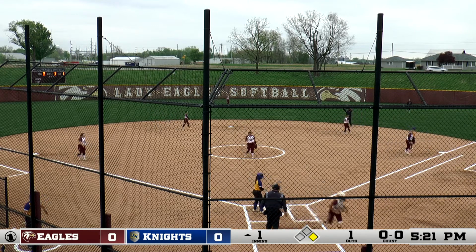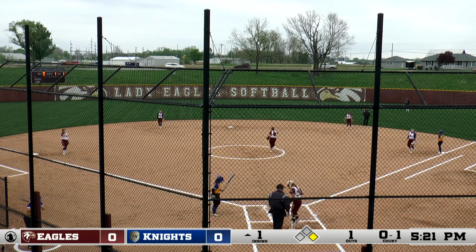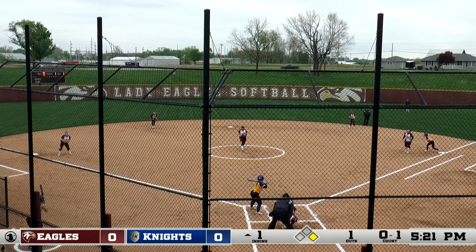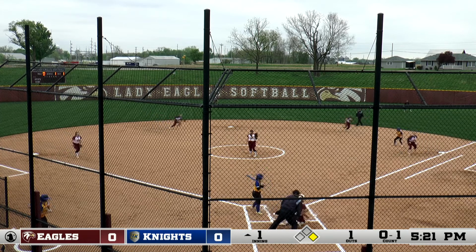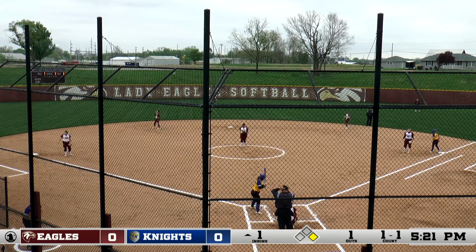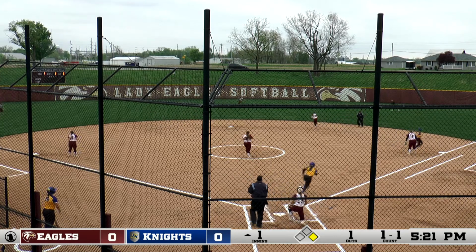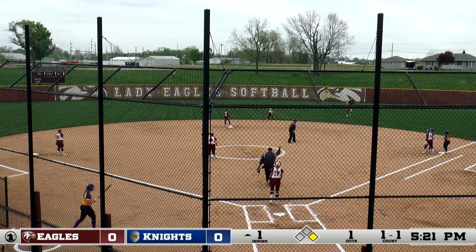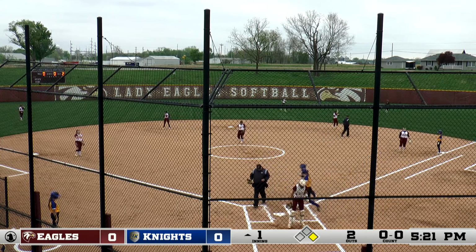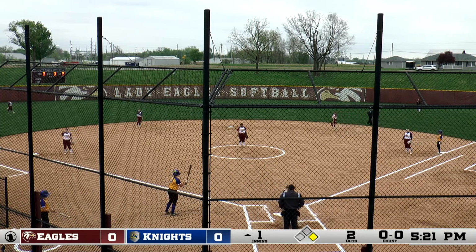First pitch fouled into the backstop for strike one, count 0-1. With Bortner on first base, Helmkamp is looking to advance Bortner and possibly even get on base herself. Second pitch, ball on the outside edge, count 1-1. Third pitch, that one is hit into right center field. The center fielder is able to catch it. The center fielder, number 14, Hannah Licky, is able to track that one into shallow right center and catch it.